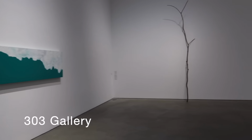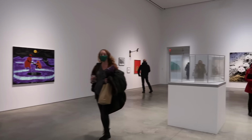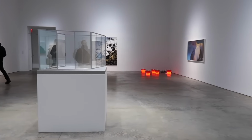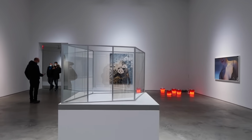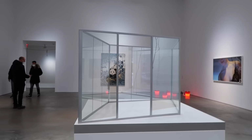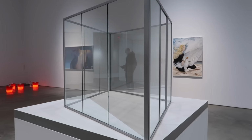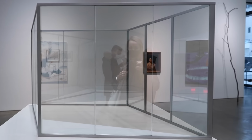Here we are at 303 Gallery, and this is a group show. So you may have noticed there's been quite a few group shows. This is actually pretty common for this time of year. Most galleries have group shows in the summertime as well as the wintertime, in the months of January and February, just because it gives them a little bit of a break in their program to prepare for some of the shows that are happening in May.